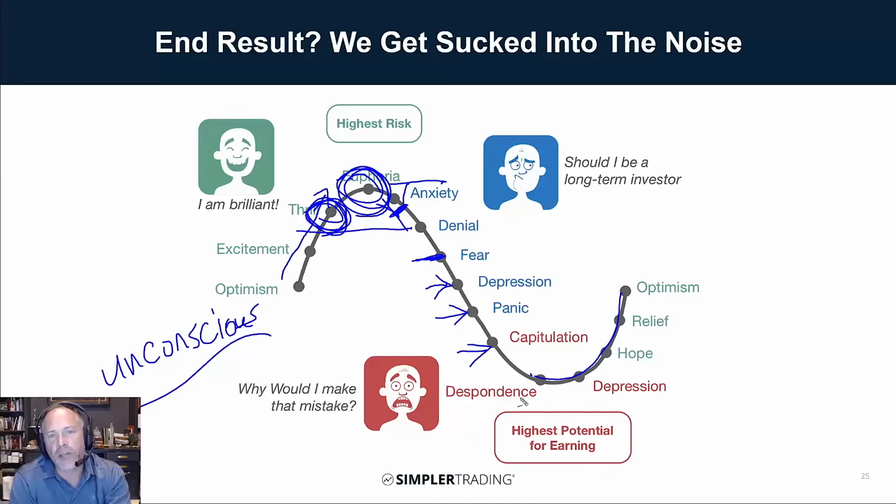So one way to think of this is that your highest probability of success is to get in when other people are getting stopped out. Okay, so if you've ever gotten stopped out on something and then it takes off, that's what I'm talking about. That stop out was somebody else's perfect entry.